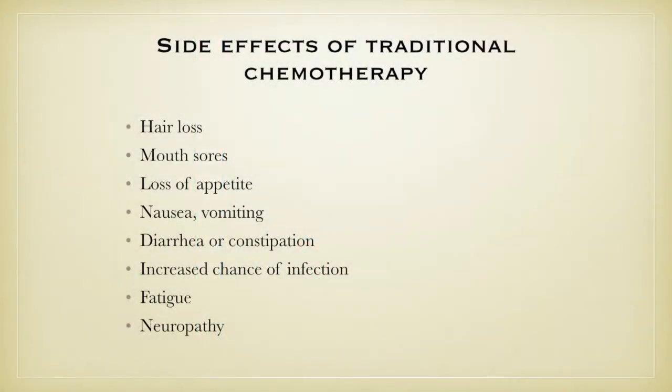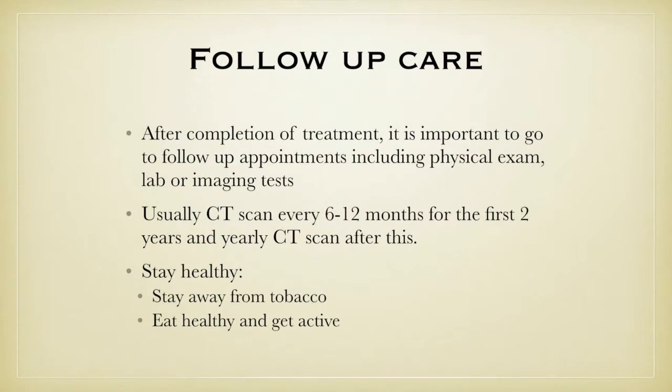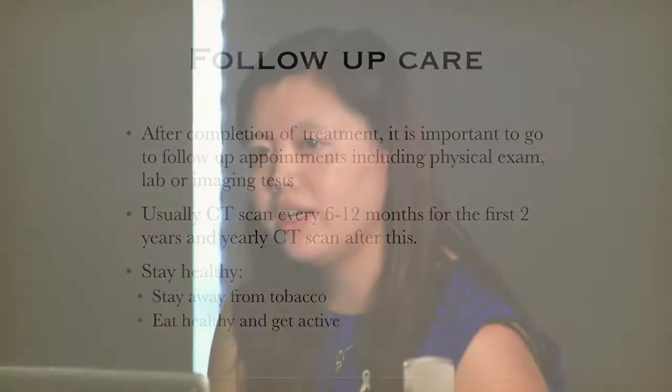Certainly there are a lot of side effects from chemotherapy, including potential hair loss or mouth sores, loss of appetite, nausea, diarrhea, constipation, increased risk for infection, fatigue, or neuropathy. After the completion of treatment, for example, in people who have stage 2 or stage 3 who have completed surgery followed by either chemotherapy or chemotherapy and radiation, it is still very, very important to go to follow-up appointments, which include physical examination, laboratory testing, or imaging tests. Usually we recommend a CT scan every 6 to 12 months for the first 2 years after the treatment is completed for early stage lung cancer, as well as a yearly CT after that.